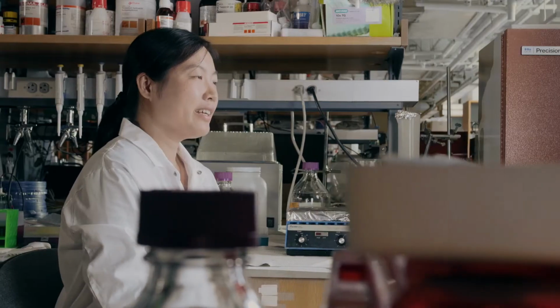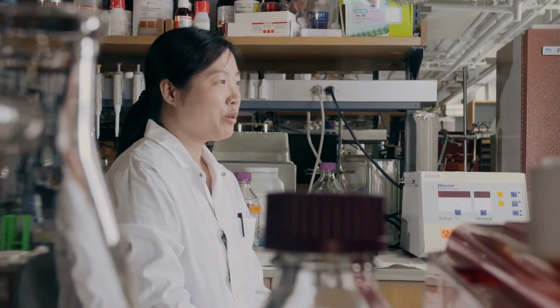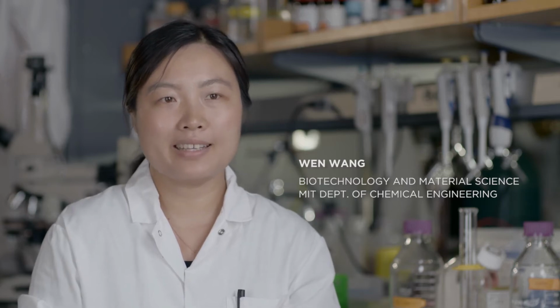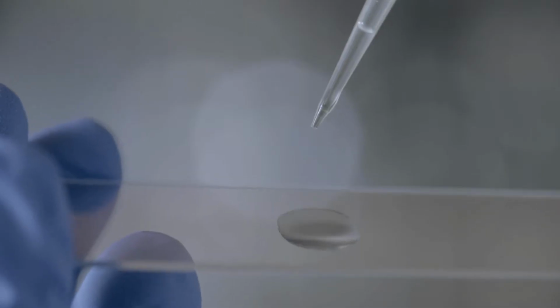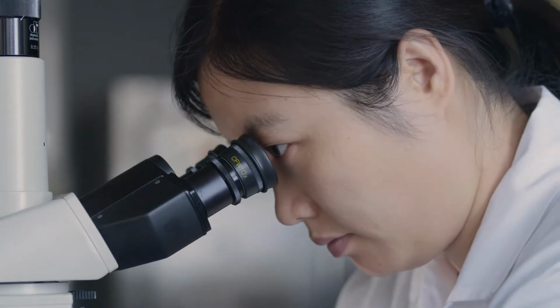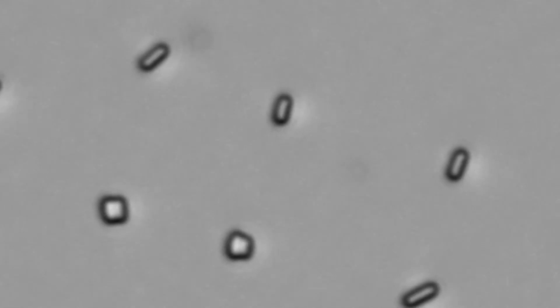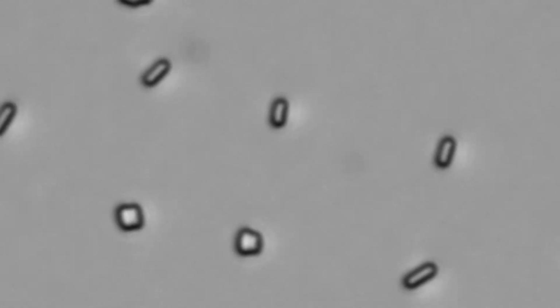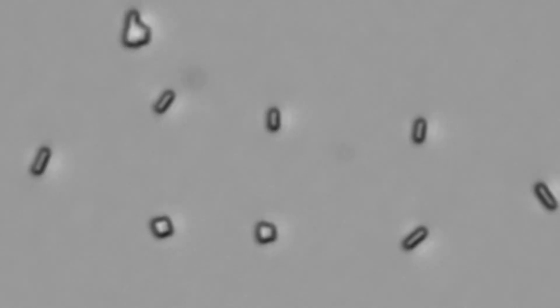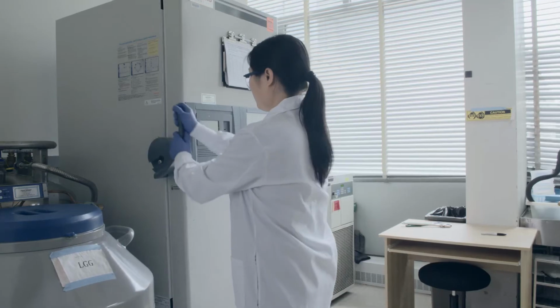Cell is conventionally considered as the factory for producing chemicals, but its own mechanical properties is always neglected. Here, we are looking at its unique cellular structure. By absorbing or releasing moisture from its intracellular components, cell can swell or shrink in a second.